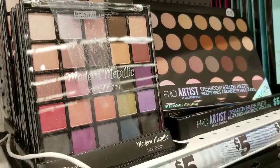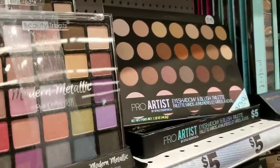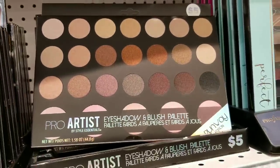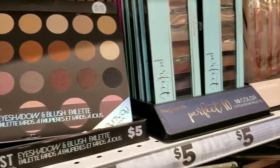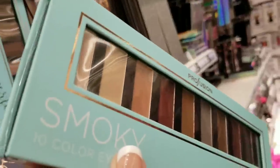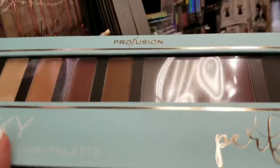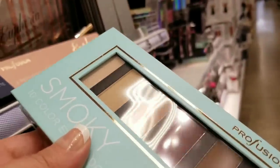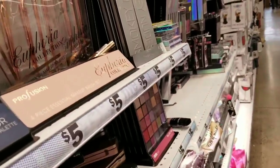So we have more eyeshadow palettes. So beautiful. So affordable. Look at this. And not just for teens or in their 20s. They have some really pretty colors. This smoky palette is gorgeous. It has a lot of neutrals.